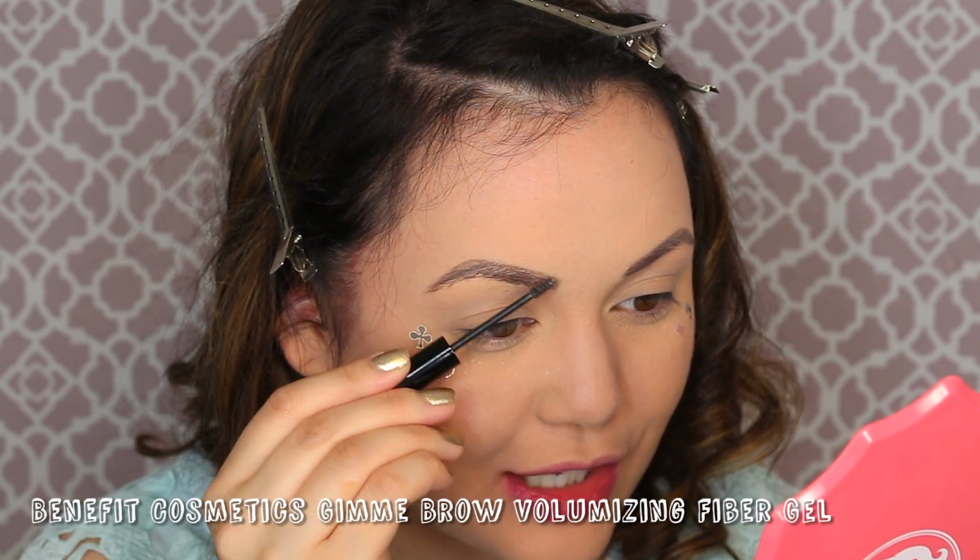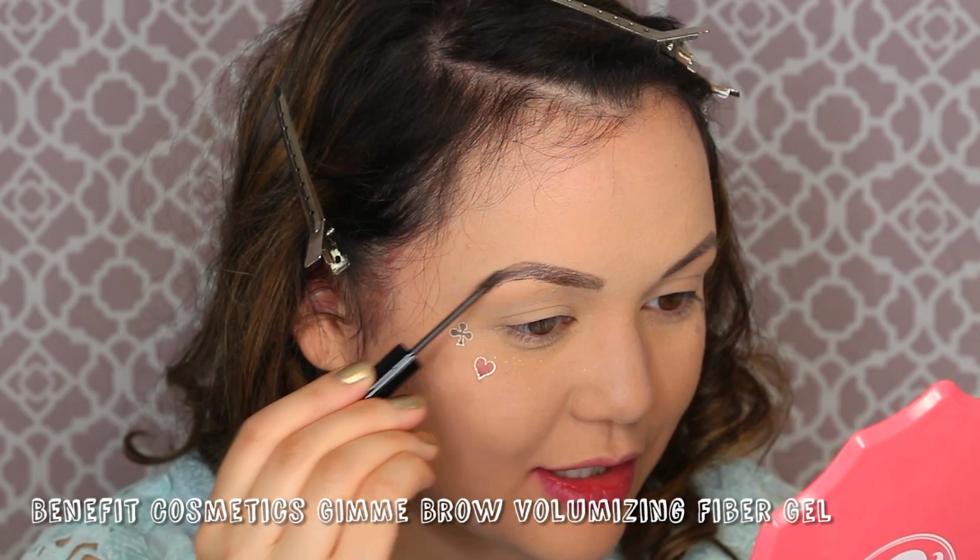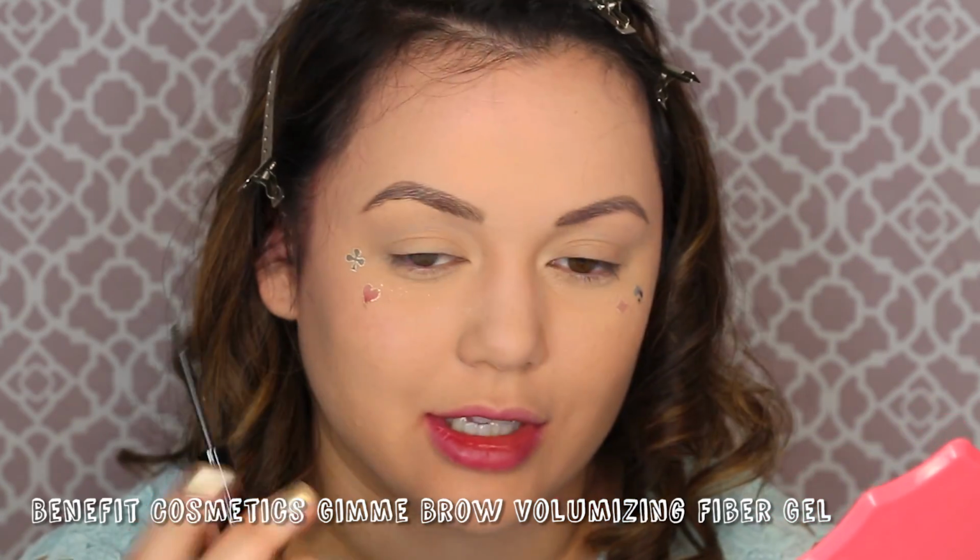I'm trying to use up all my Gift Me Brow because they just came out with that new packaging one, and I want to bust into it because it's so... sounds violent. It's so pretty, their new packaging, and it's so magical, just like Alice in Wonderland and all the movies I'm talking about.